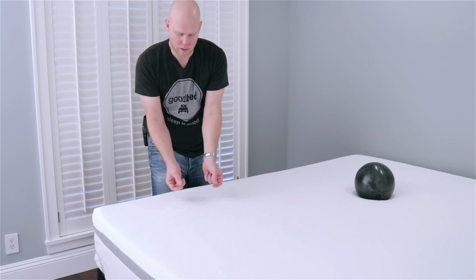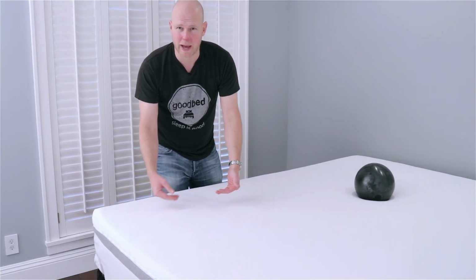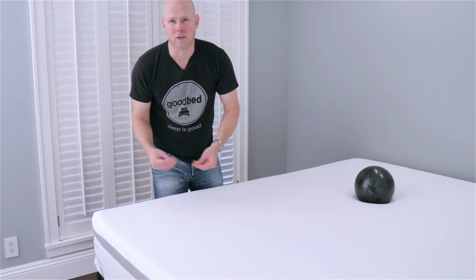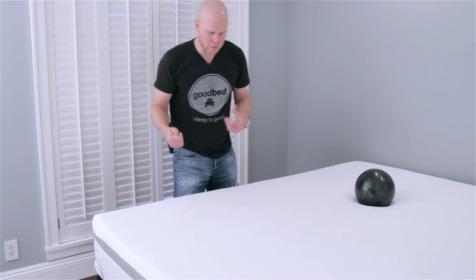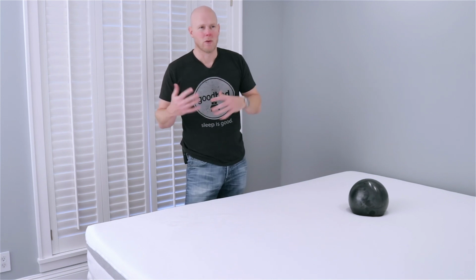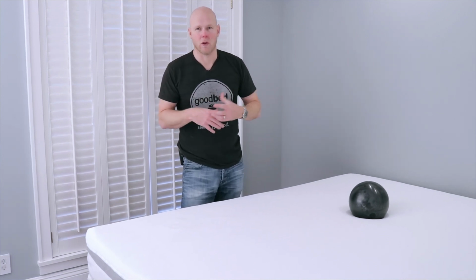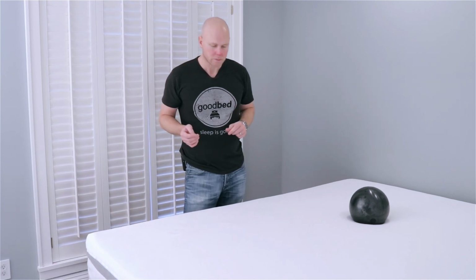But that 1 inch of memory foam, which is actually 1 inch down into the mattress, takes a few seconds to come back to full height. So that's the only degree to which there's any memory feel. And I'll tell you, when you're laying on the mattress, you're not getting a whole lot of that. There's no ooey gooey type of memory feel to speak of that you can really actively perceive.